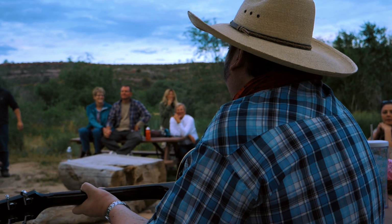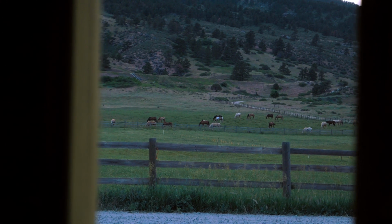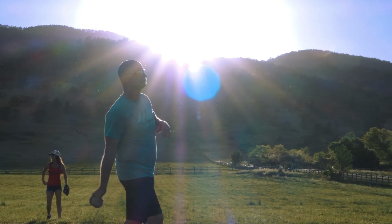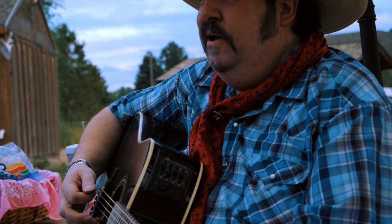Sylvandale is a quiet, restful place to unwind for a week. With wide open spaces, rolling hills, mountain peaks, sparkling rivers, and warm sunshine. This is a great place for the entire family. This place has so much to offer.